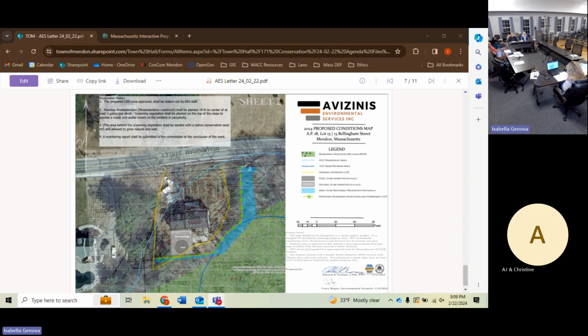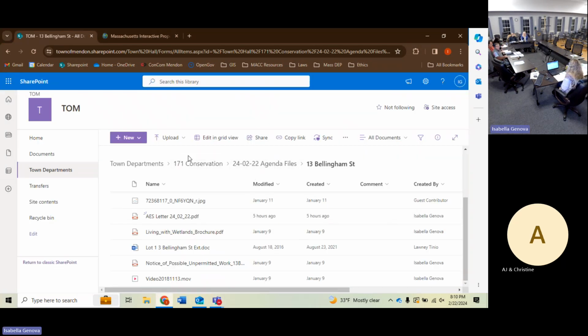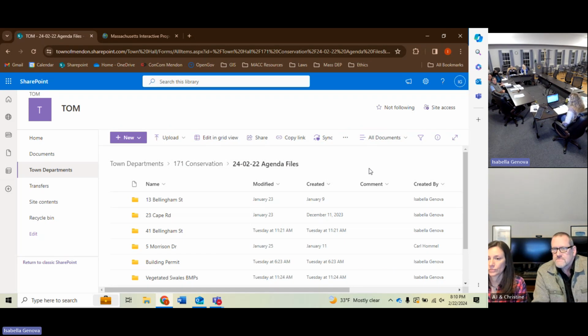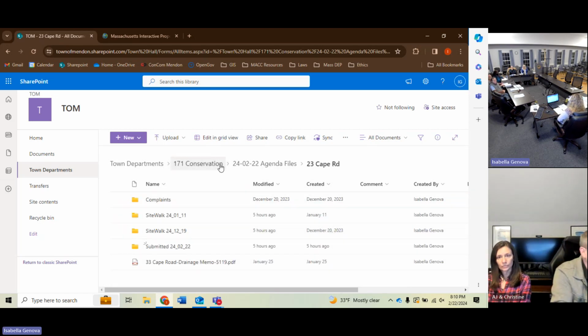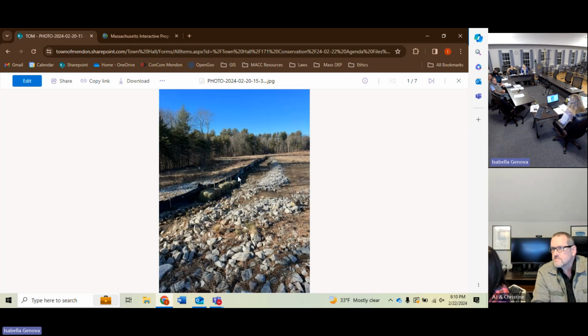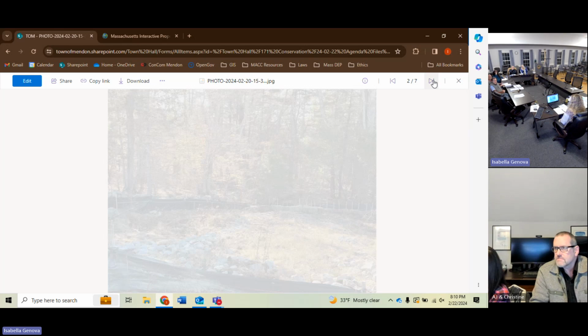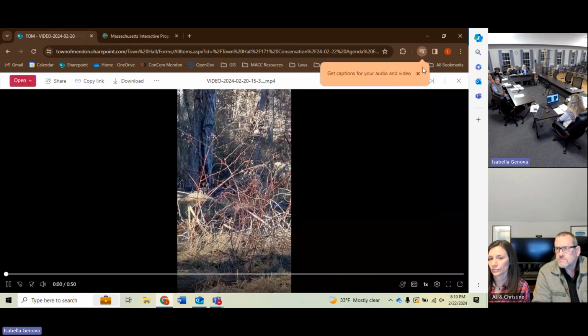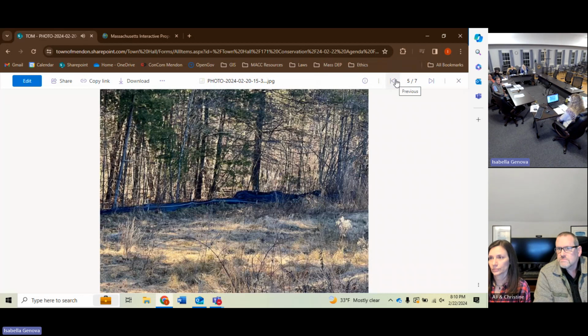Okay. I see we have AJ and Christine here. Is there a status update on 23 Cape Road? So Mike Dean is submitting a restoration plan. I don't have that yet. It should be coming in the next few weeks, with plans to remove the silt from the wetland come April or May. And they did submit photos that they've installed additional silt fence and straw wattle barriers on the slope at intervals throughout the slope. So they've put up some more mitigation measures because Mike Dean, the scientist, has said to do that. And then we'll be getting a plan in the upcoming weeks. But that's the update.